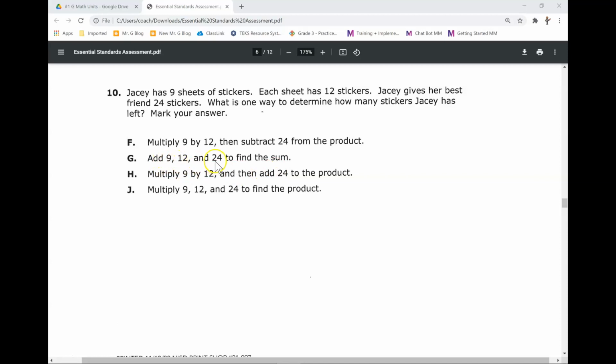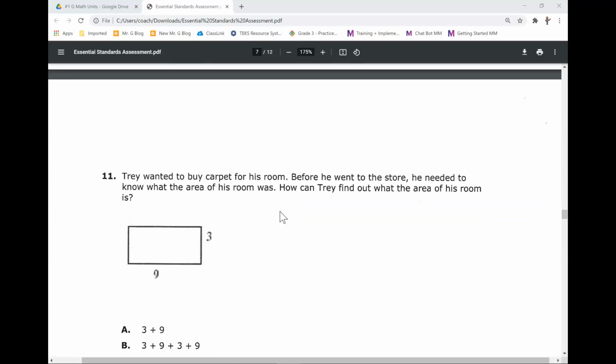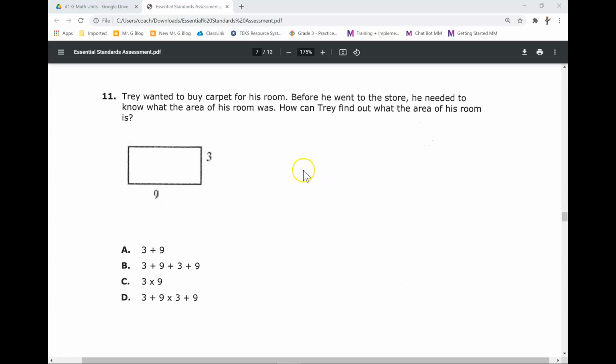Add 9, 12, and 24 to find the sum. Multiply 9 by 12 and then add 24 to the product. Multiply 9, 12, and 24 to find the product. Next page. Number 11. Trey wanted to buy carpet for his room. Before he went to the store, he needed to know what the area of his room was. How can Trey find out what the area of his room is?